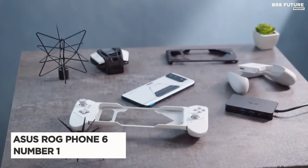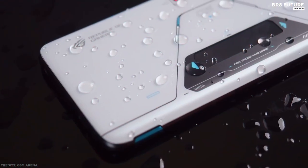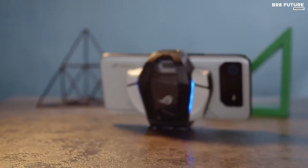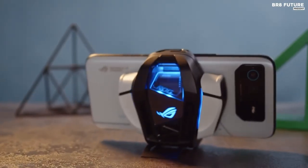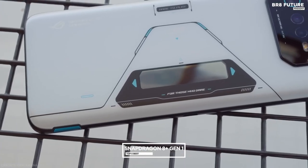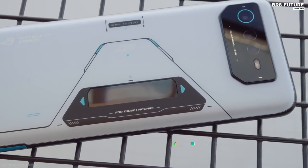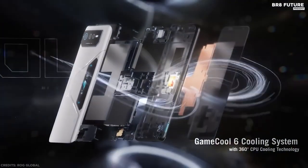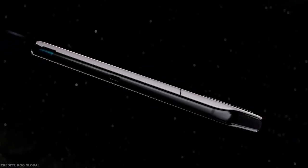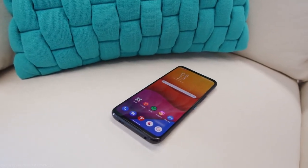Number 1. Asus ROG Phone 6 Pro. The legend has evolved. The ROG Phone 6 Pro is the latest incarnation of a world-beating gaming phone. It harnesses the brute gaming power of the latest Qualcomm Snapdragon 8 Gen 1 mobile platform. Even better, you can pair it with 16GB of RAM. Equipped with a new class-leading GameCool 6 thermal system that lets you smash every barrier and break every limit, and a 165Hz display for a revolutionary visual experience.